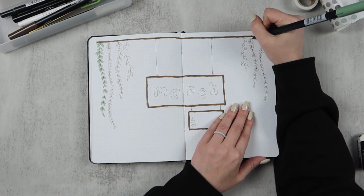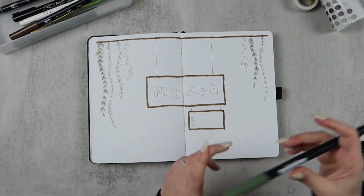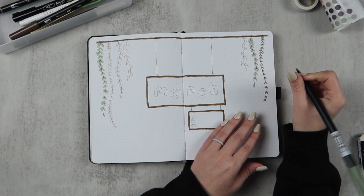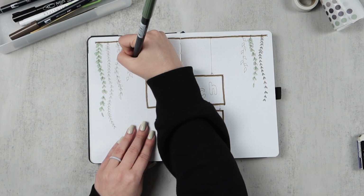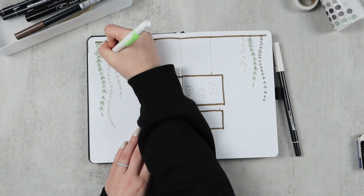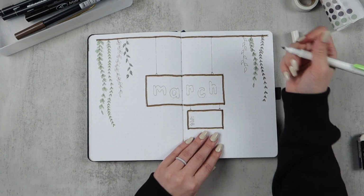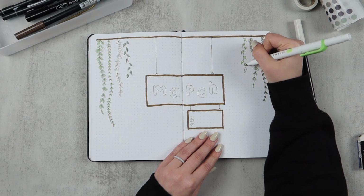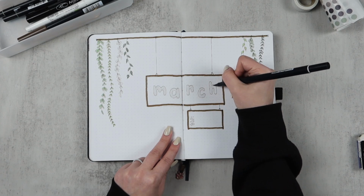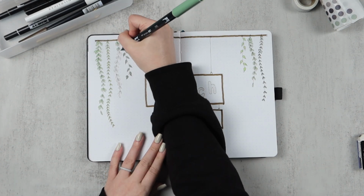I will use the dark brown Tombow marker to color in the outside borders of my signs and the hanging rod that will be at the top of all of my pages. And then I'm just going to use all of the various colors of green that I pulled out and alternate them among my vines. As the layouts and spreads go on, I do end up automatically using one color for one type of vine, but I will switch that up every now and again, just so that I don't have too many of the same colors next to each other. I will use my N89 marker to color in all of my bubble letters for the entire setup. So March here, I'm coloring that in with the N89.